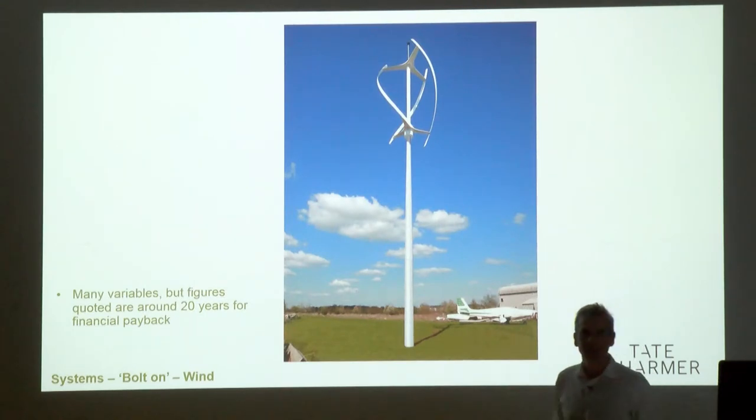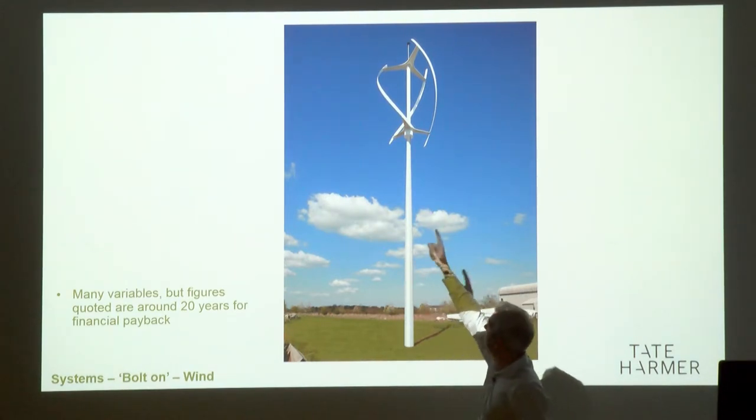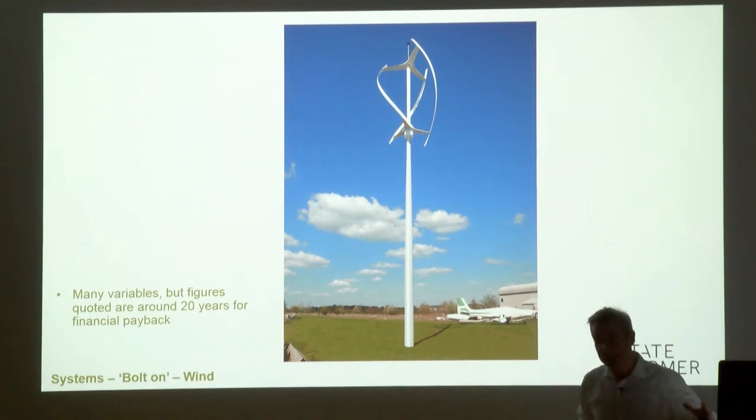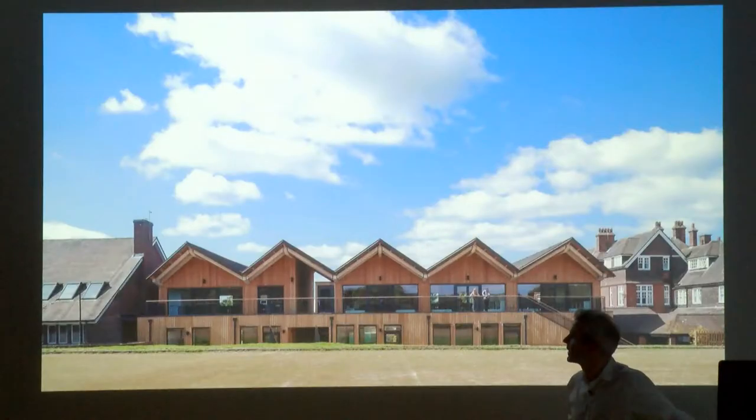We never do wind. Wind's impossible to demonstrate, and it makes a funny noise. Even this, which is the Quiet Revolution turbine, there are noise issues associated with it. They're quite expensive things, and there's a 20-year payback, and they're quite hard to get through planning.